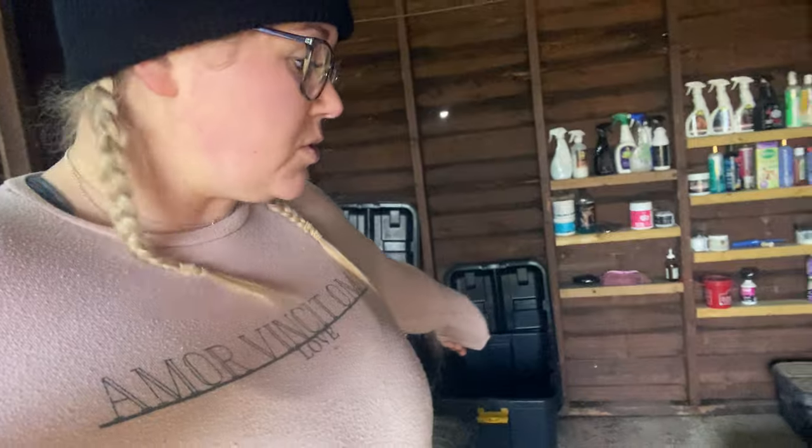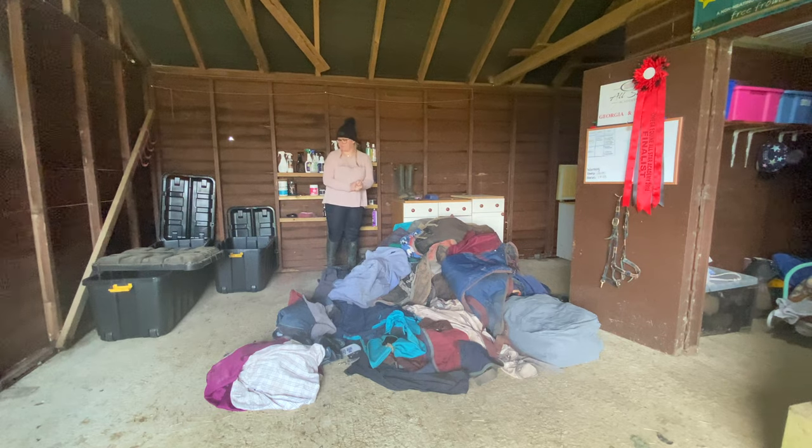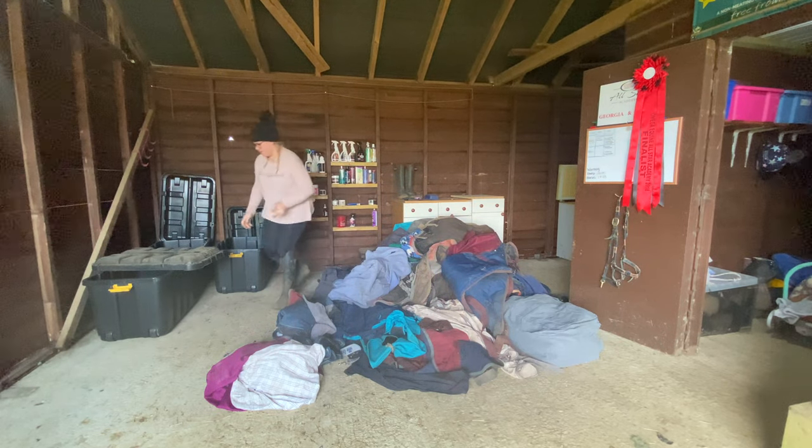Yeah, so my plan now is to sort through all of this. I've got loads of little hoods and snuds and stuff like that in there, so they're all going to go in one of those boxes. Fly rugs and stuff can also go in one of those, and then the rest can have pictures and be sold. Hallelujah.